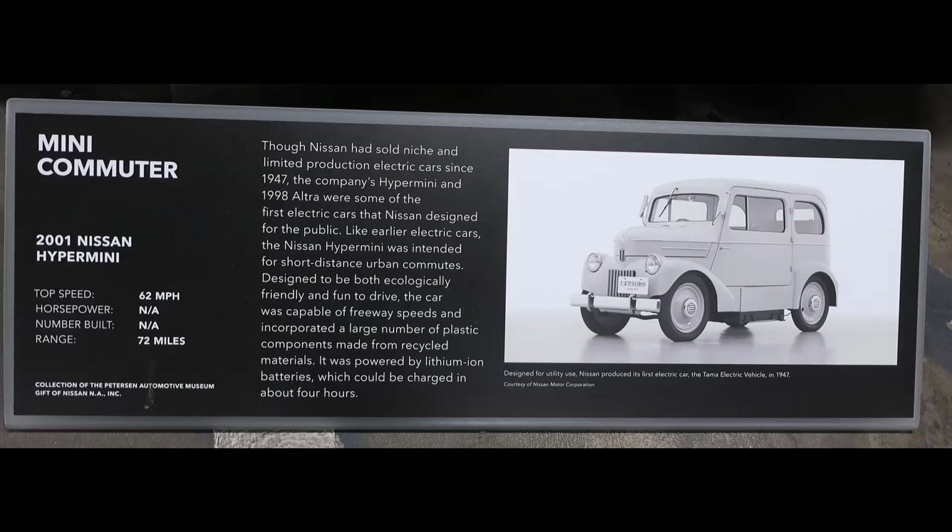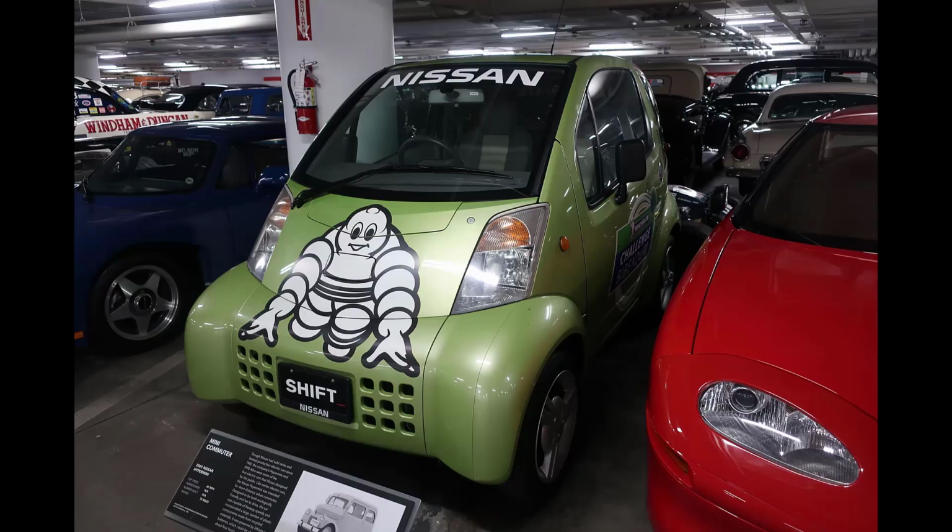Well, we meet the Michelin Man again on the 2001 Nissan Hyper Mini, which is an electric vehicle. It's got lithium-ion batteries that can be recharged in about 40 hours. Range is about 72 miles. It says that it can reach freeway speeds, and a lot of plastic parts, so I wonder how it would have passed the crash tests.